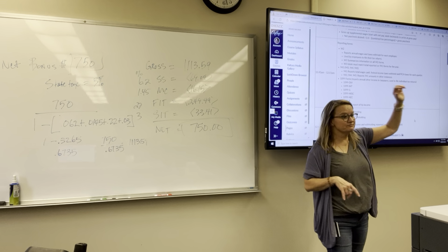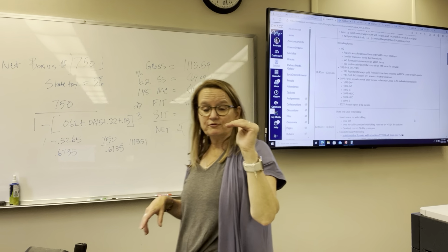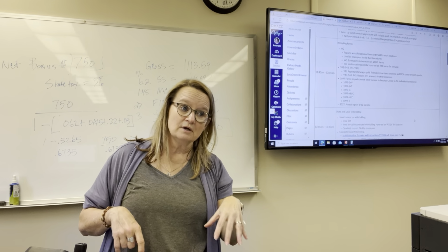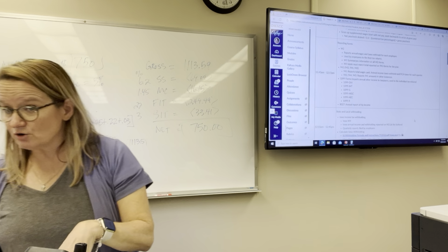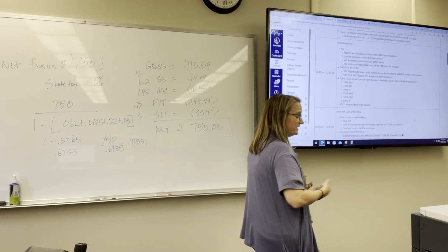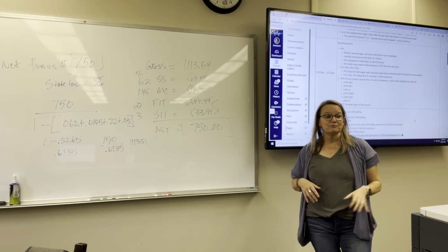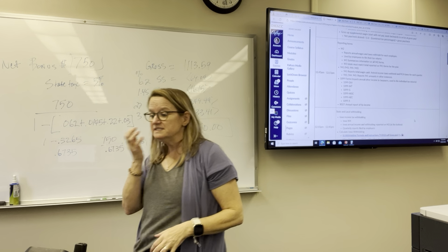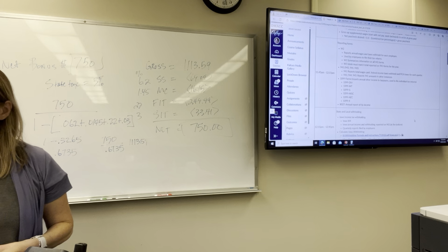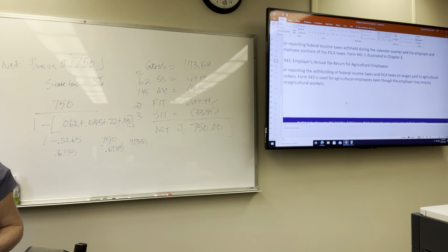944 is the annual form for employers who have less than $1,000 in payroll taxes that they owe for the year. Remember, they get that option to just file it once a year, but it has to be a really small amount that's due. 945 is a form that's used for different types of income, like retirement income. What other types of income is that used for?